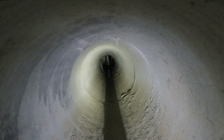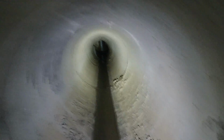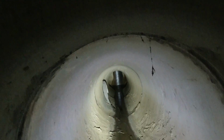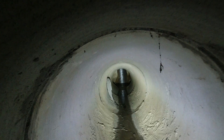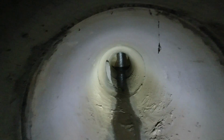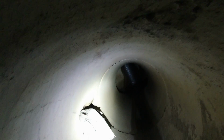All right, we're nearing something. Looks like a chute or something. And this is difficult. Maybe the end, I'm not sure. I'm out of breath and sweating. This is not easy navigating. That's kind of weird. There's a big piece of fabric tucked in here.